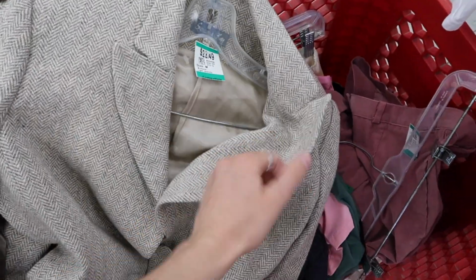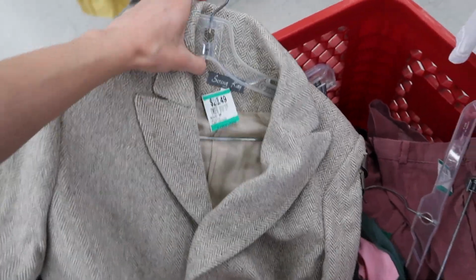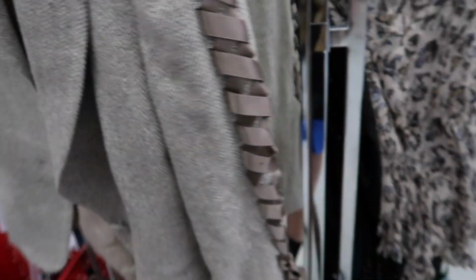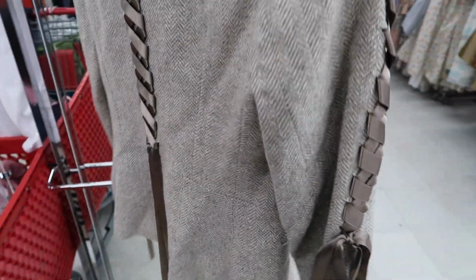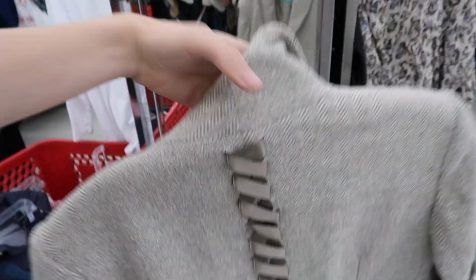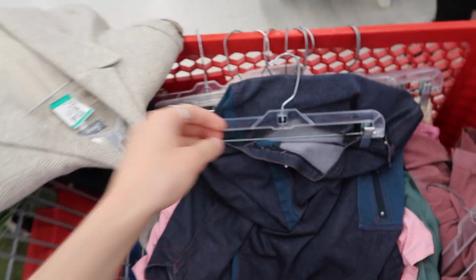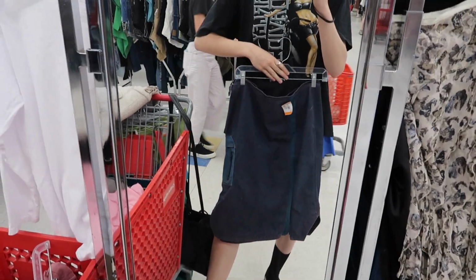As I was heading over to the mirror, I actually found this incredible blazer, and it's a wool piece, so definitely more for fall and winter, but it has the most beautiful ribbon detail, and it's literally like a satin ribbon that can be tied on the sleeves, on the back, and I was just so obsessed with that. I think it's so pretty and just kind of like a step up of a blazer. Definitely a very cool detail that I haven't seen before.